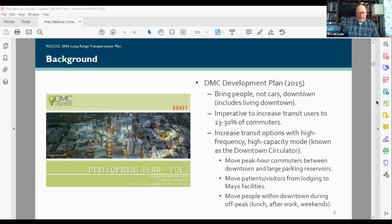But with the DMC plan, we recognized that it was not just important to get the people out of single occupant vehicles, but it was important to get them into transit as well. And so the goal was set, by 2035, 20 years after the adoption of the plan, to get 23 to 30% of all commuters downtown using transit. That's compared to 10% that were using transit in 2015.